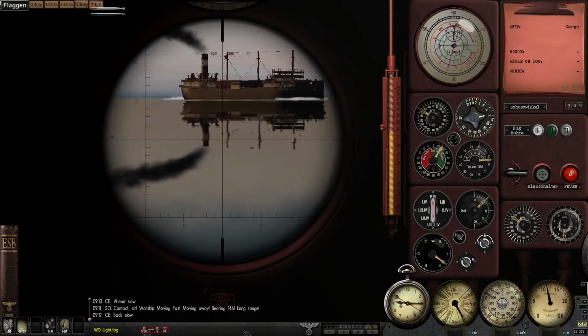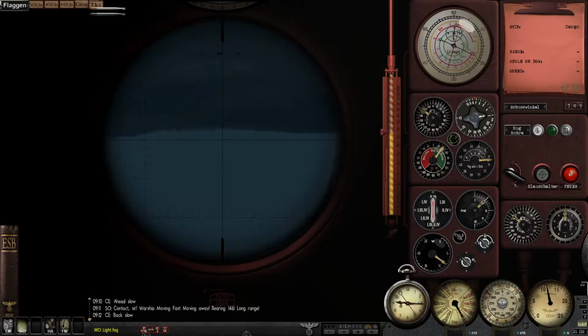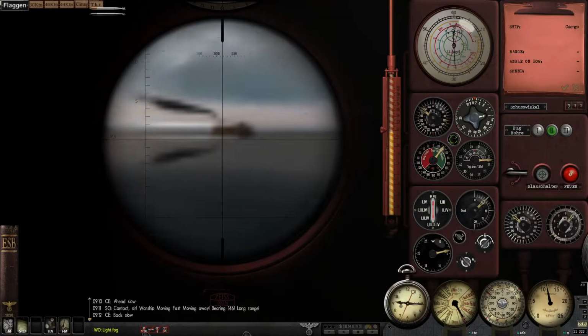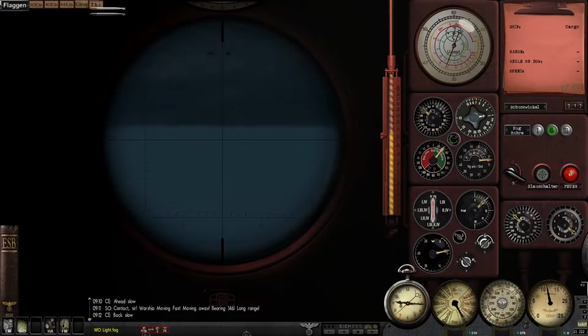Oh, is that? No, that's some other smaller merchant. Okay. So tube 2, fast impact. We'll just fire right now. This guy. Actually, it's gonna need to be magnetic at that angle, I think. They've got their spotlights on. Need to maybe set the depth a bit lower.